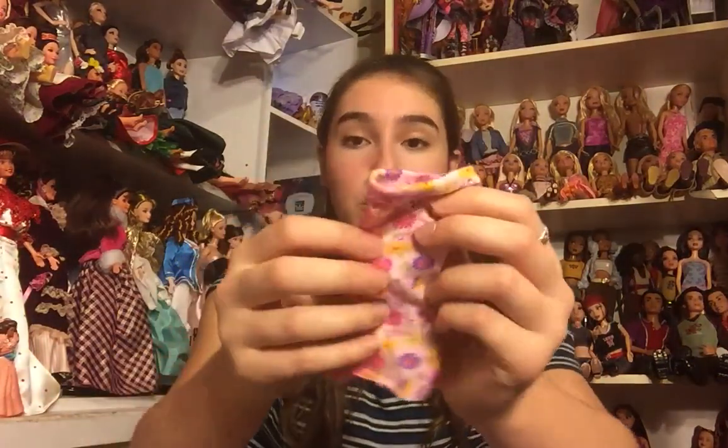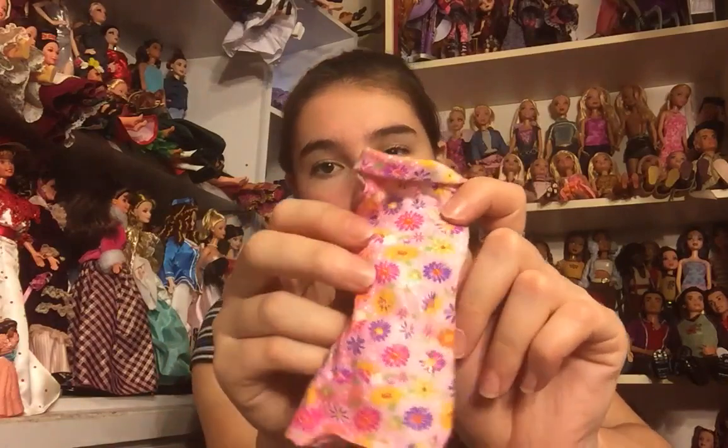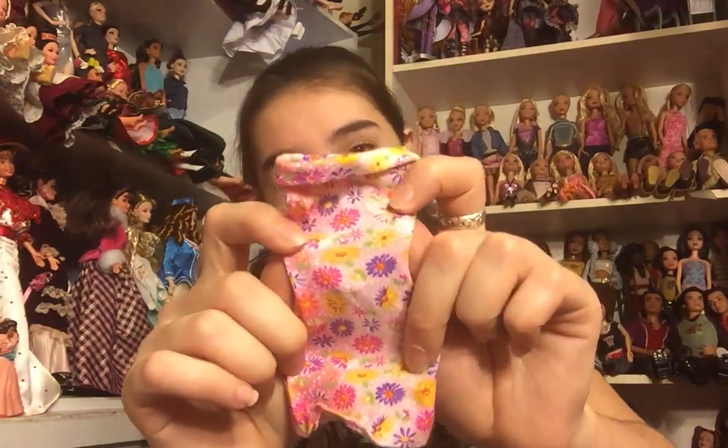And then we have this very pretty floral dress. It's got pink and purple and yellow and orange flowers on it with green leaves. This is a very cute dress. I like that a lot.